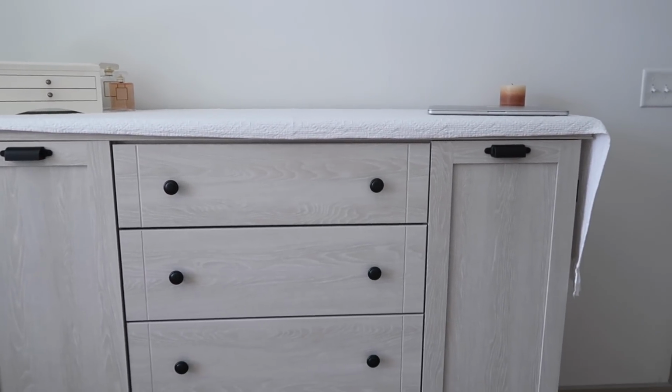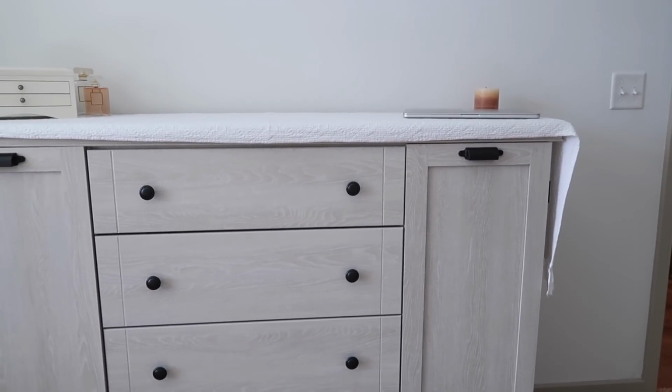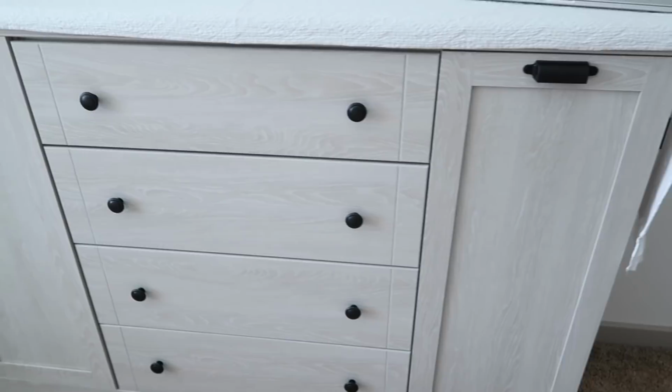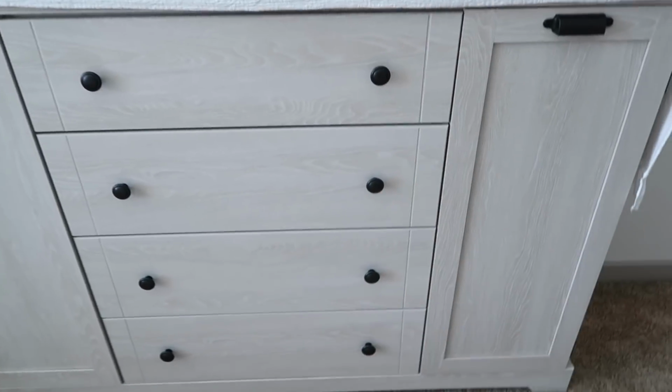But I did buy this pretty cheap from Target, and I had to assemble it myself, which I was not expecting, but it worked out great. When you open the cabinets, there are shelves, and the drawers are pretty spacious to put a lot of stuff in. But yeah, that's my dresser.